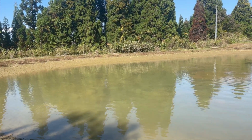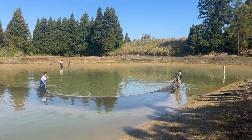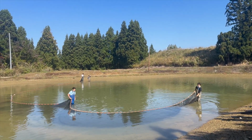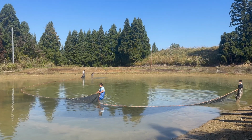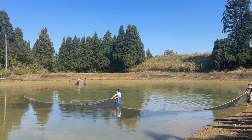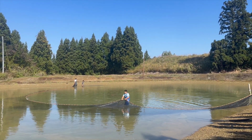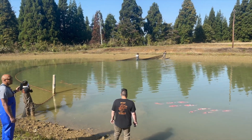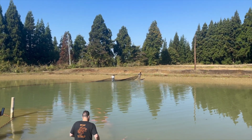Checking for no fish in that side before I have to do it again. We're just filming this part in case anybody falls in, really. It's a bit like, the one false step over that other side, they're going to go in above the waders, which will be quite funny.